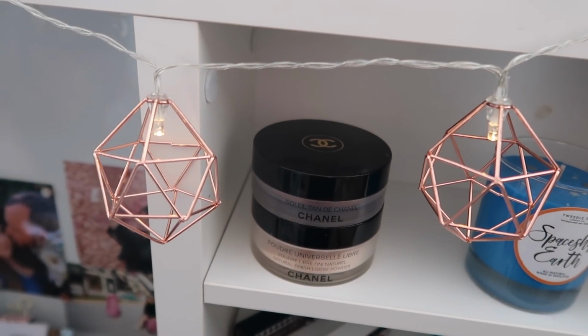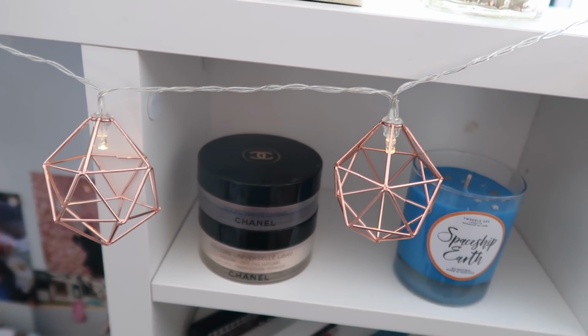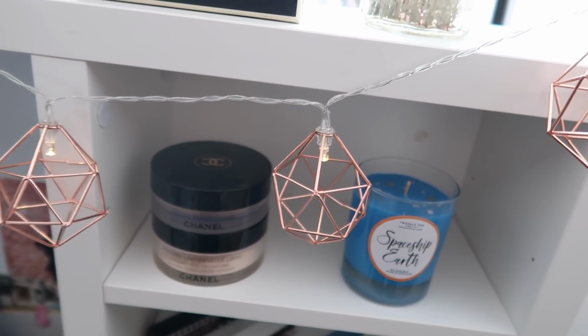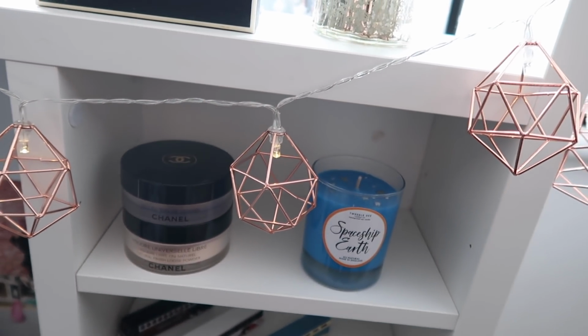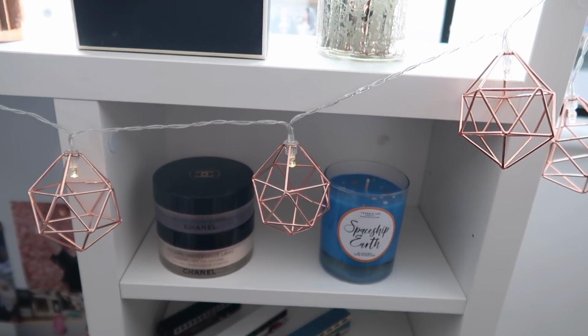I really wanted a set that were USB powered, but these are battery powered. They don't give off a whole lot of light. They really are just decorative, but they really did match in with the little colour scheme I've got going on. And yeah, when it's dark, it is pretty having those on as well, so I love them.